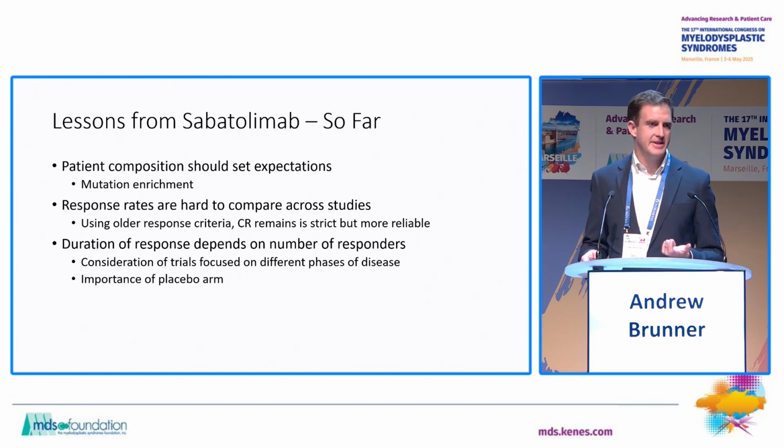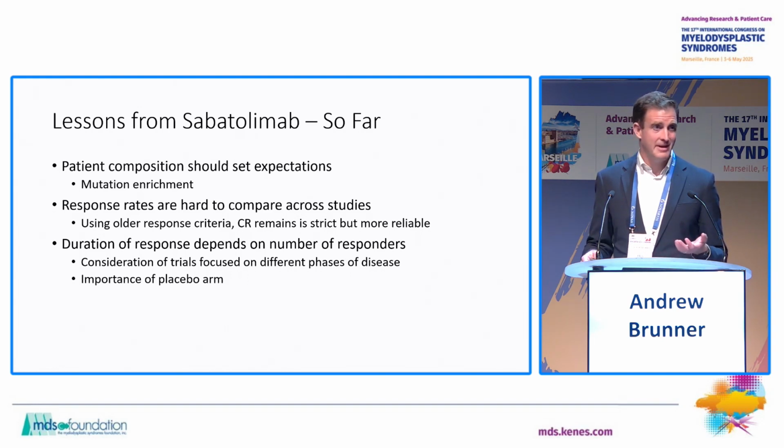Patient composition should set our expectations, especially with mutation enrichment of certain groups. It's very hard to compare responses across studies to predict whether something's going to have a higher response rate. We're kind of stuck with the old CR, reliable, but only a few patients get it. The duration of response is going to depend on the number of responders. And so if you have a low response rate, that's going to limit that.